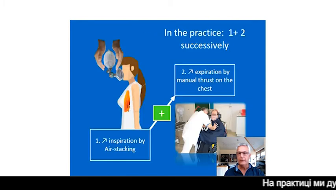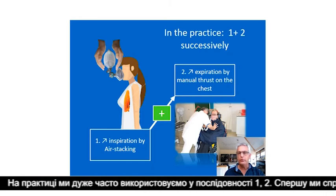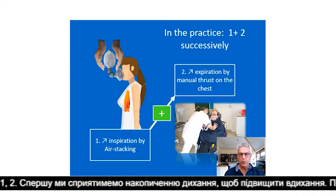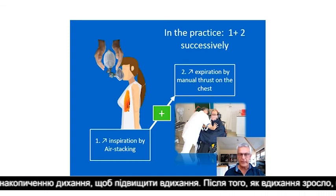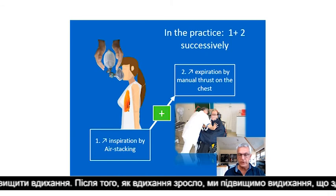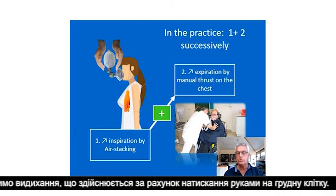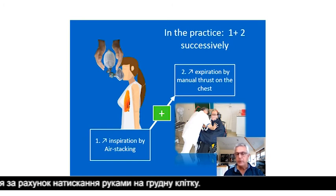In practice, very often we use 1 and 2 successively. So first we will promote air stacking to increase inspiration, and after increased inspiration we will also increase expiration by a manual thrust on the chest.